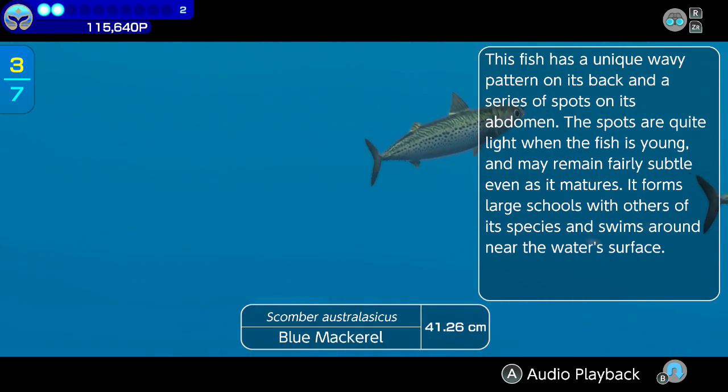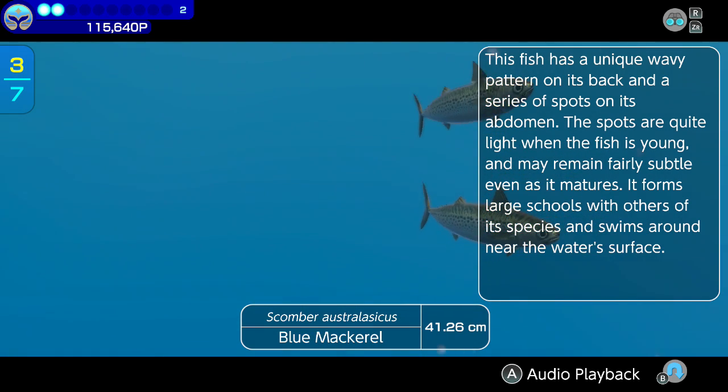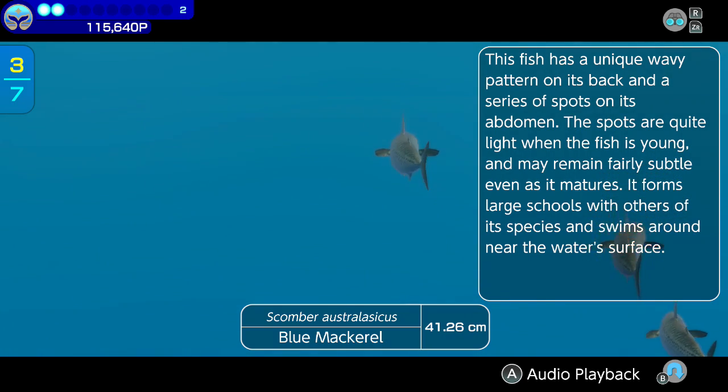Blue mackerel. This fish has a unique wavy pattern on its back and a series of spots on its abdomen. The spots are quite light when the fish is young, and may remain fairly subtle even as it matures. It forms large schools with others of its species, and swims around near the water's surface.